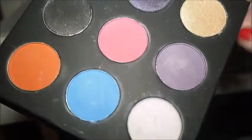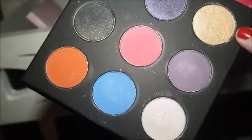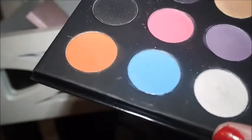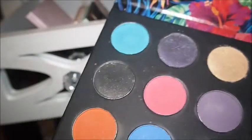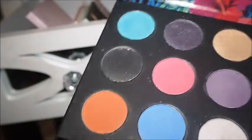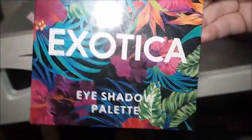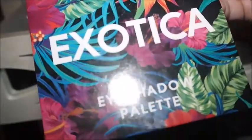I'm going to be doing swatches and talking about it as an overall, I think, just so you can know my genuine thoughts. So I don't really want to tell you too much about it, even though I've given you a little overview there. But yeah, I really do think it's worth the money. I paid £6 at the time, but then it went down to £3. I do think it's worth that.